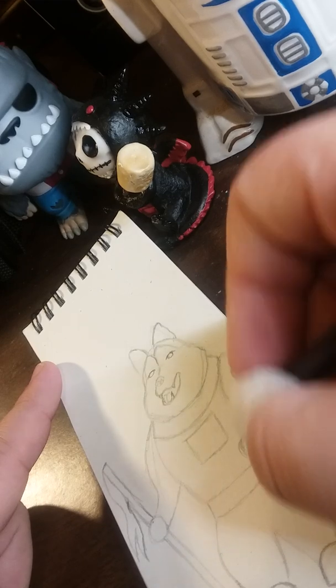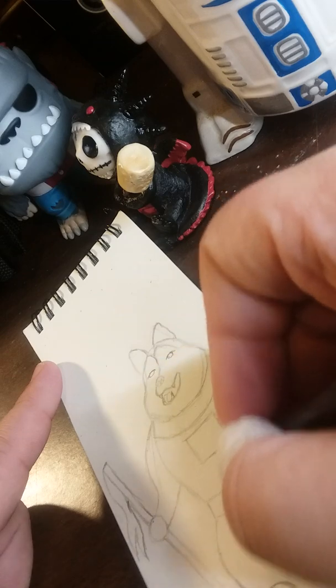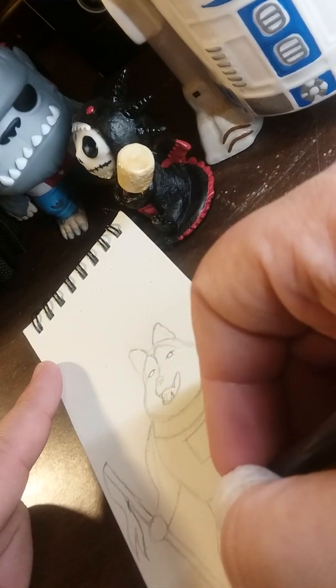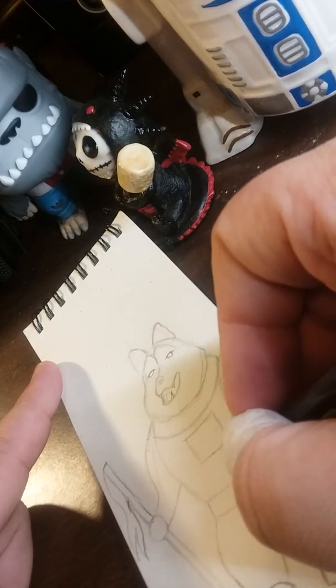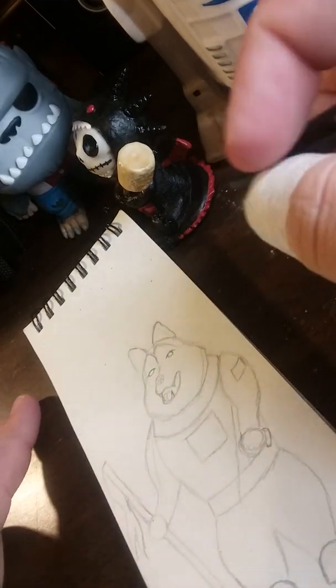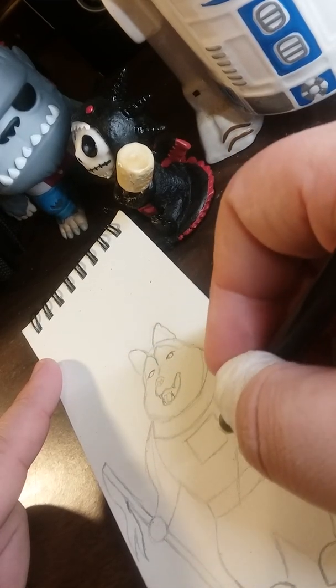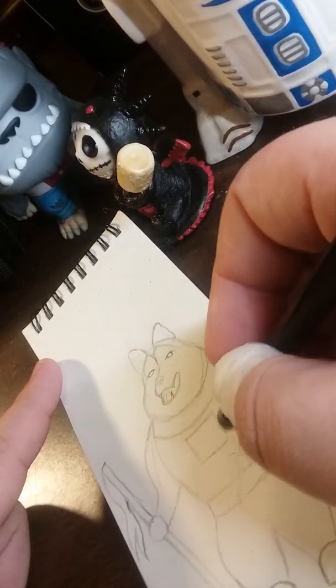Now, I tend to do well with drawing mechanical type things, you know, like weaponry. However, I literally have no idea what I want this to look like. I haven't pictured this at all. And so, I don't know.